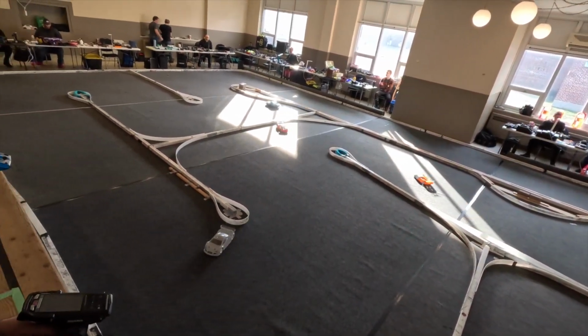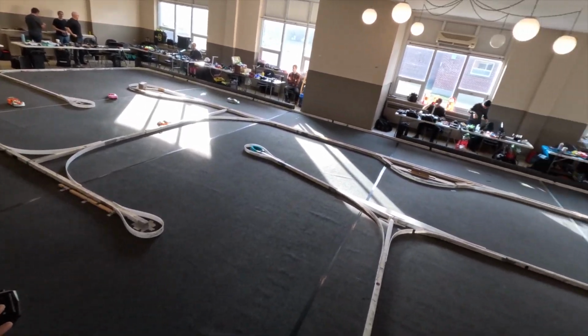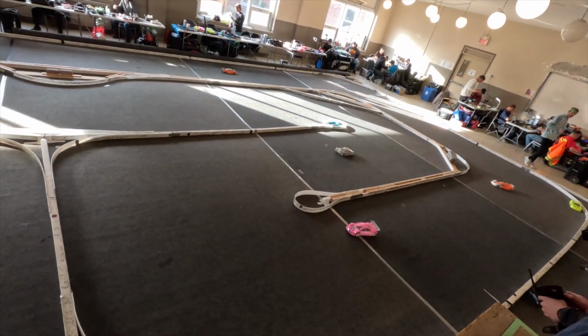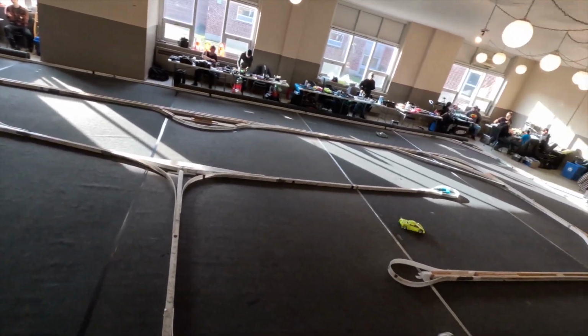Hey Colton, do you have your new X-Ray here with the active towers? Cool. Then we can compare. So the new X-Ray has active towers as well as my Mugen has active towers. I need more braking.